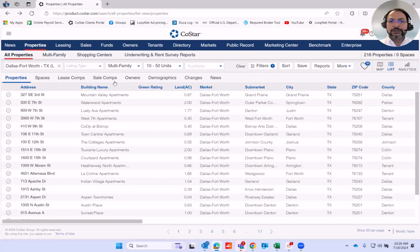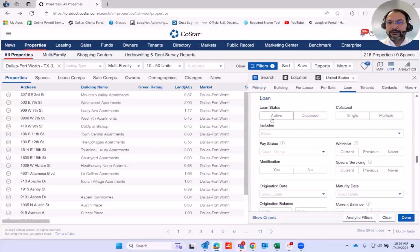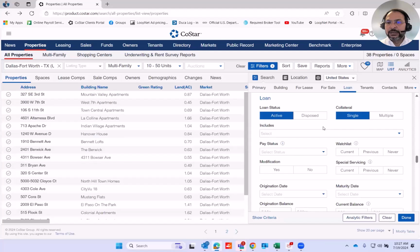Okay, so there's a lot of interest in that particular data, right? Absolutely. Let's see, we have active loan and single collateral.